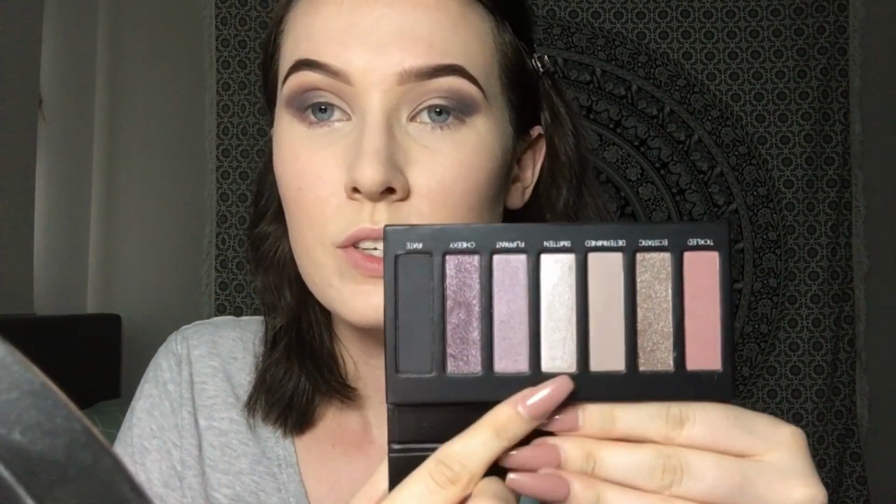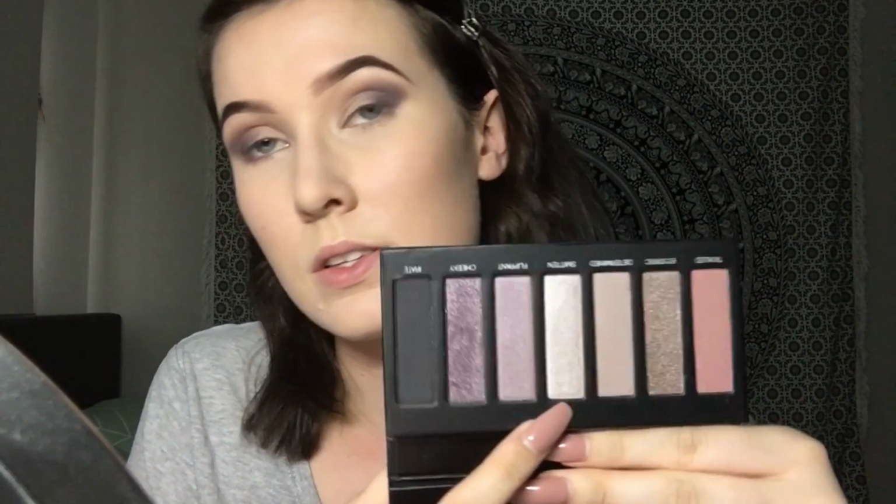I have gotten no fallout so far, which I am quite shocked by, especially from using these shimmery colours. Usually you get a lot of glitter fallout. So now I'm going to take the middle shade, it's called Smitten, and I'm just going to put that all over this bare area on the inner corner and coming in towards the centre of the eye.